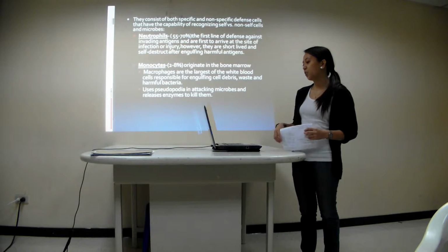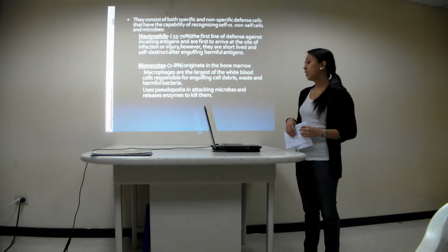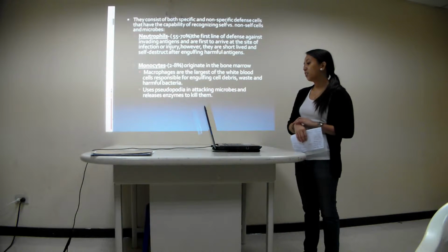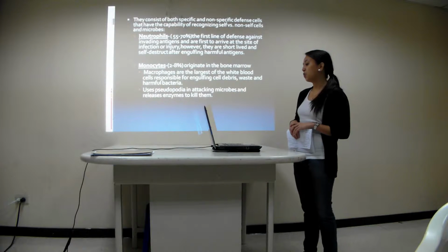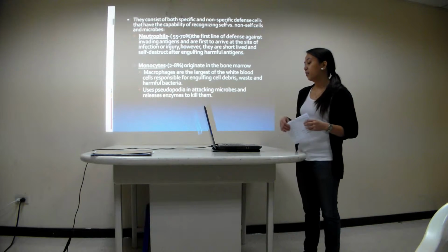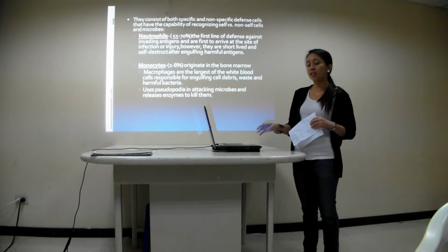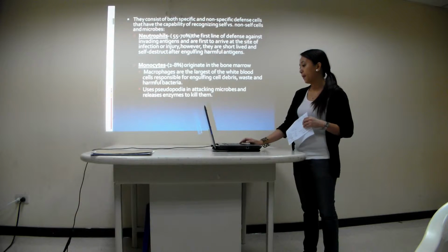Monocytes, on the other hand, comprise 2 to 8% of the white blood cells, which originate in the bone marrow. Macrophages are the largest of the white blood cells, responsible for engulfing cell debris, waste, and harmful bacteria. They use pseudopodia in attacking microbes and release enzymes to kill them.